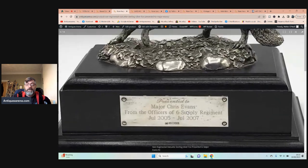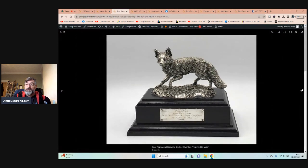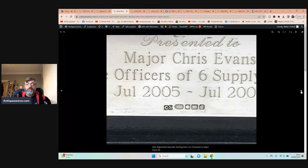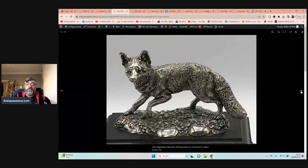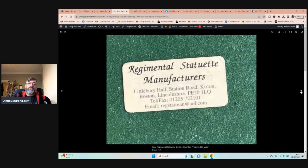Yeah, if I zoom in, he's a major down here. That was his old ID. Major Chris Evans from the officers of the 6th Supply Regiment, July 2005 to July 2007. And there's the sterling hallmark. But this was actually produced by, if I can get to it, lovely crisp photos of the hallmark and that. Look at that. Bear with me there. Regimental statuette manufacturers.